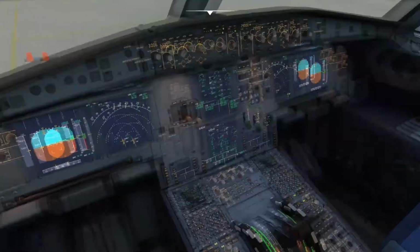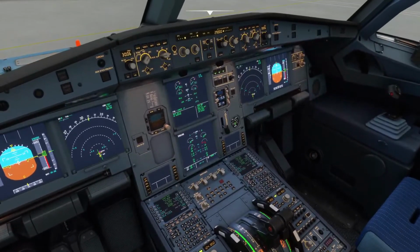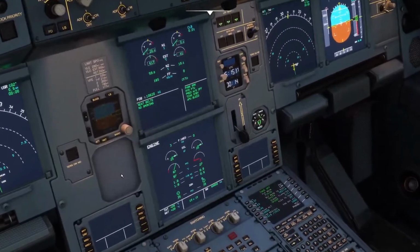Parking brake. We're at your ramping up engine number 2.